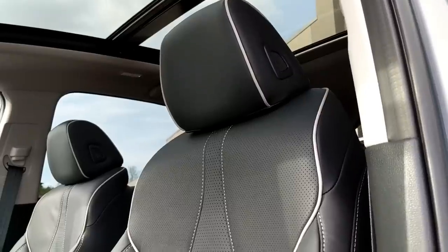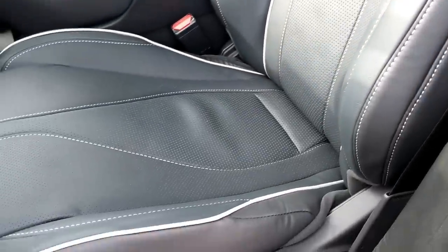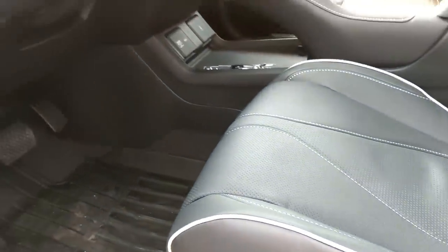Now, there are a lot of people that do that really wrong, but Acura has beautiful white piping and stitching all over their seats, and it's just a good-looking interior. It's a beautiful, extremely premium feel, and it's going to compete with the Germans, the Audis, the Mercedes, and things like that a lot better than it has previously.